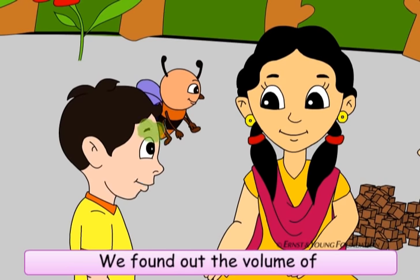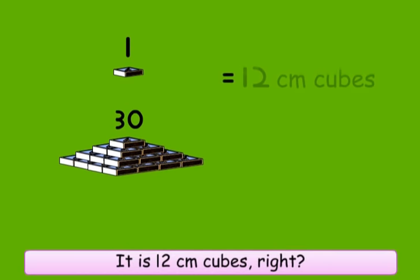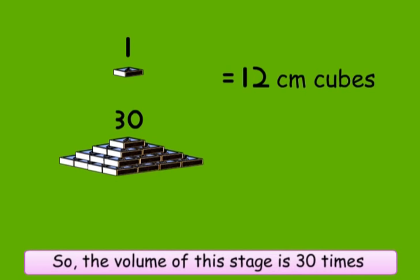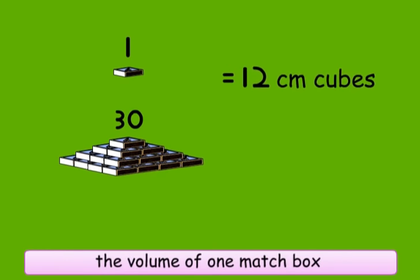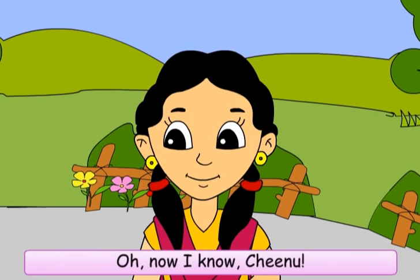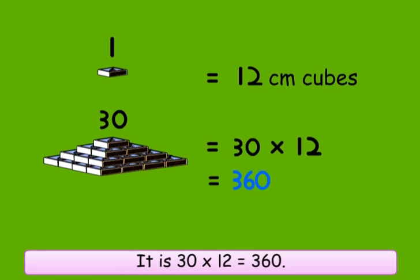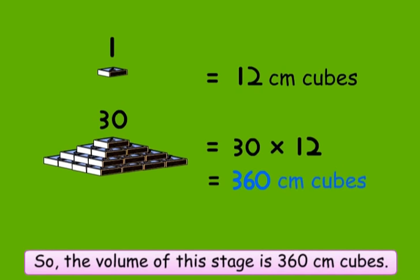We found out the volume of 1 matchbox before. It is 12 centimeter cubes, right? So the volume of this stage is 30 times the volume of 1 matchbox, as there are 30 matchboxes in this stage. Oh, now I know, Chinu. I will find out the volume now. It is 30 into 12, which is equal to 360. So, the volume of this stage is 360 centimeter cubes.